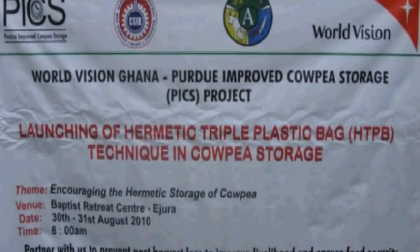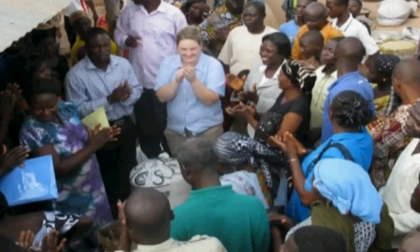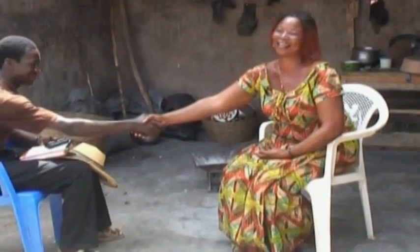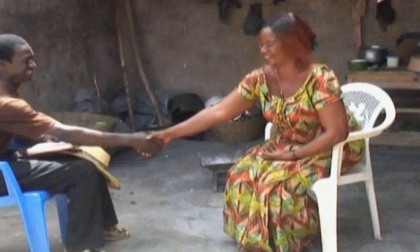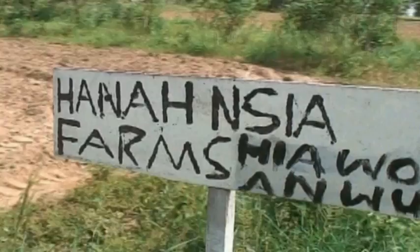Even before the successful completion of the first phase of the PICS project in Ghana, many cowpea farmers and dealers across the nation are already reaping the benefits that come with using the PICS bag to store their beans. Meet Mrs. Hannah Nsiah, a farmer who lives at Hianwewu, a farming community near Ejura in the Ejura Sekyedumase district of the Ashanti region.